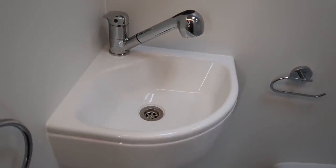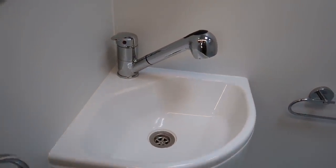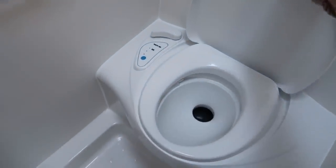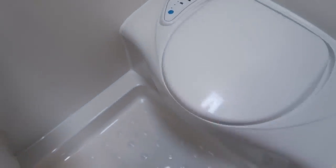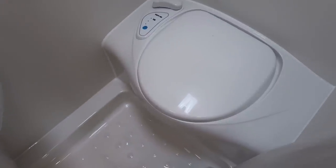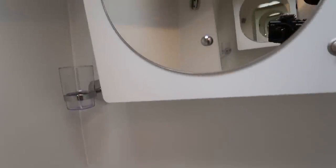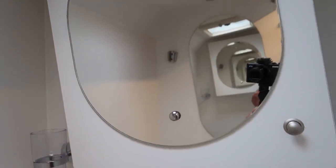Excellent. Well, we've just got the washroom to look at then. I'll go in there this time. Yeah, I do like the doors. They feel nice. So you've got a little corner sink in here, Sue. And a little Thetford loo. Let's put the lid down. Little bench loo, really, I think they call them. And then you've got a little cupboard above with a mirror, and a skylight.